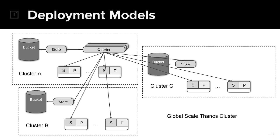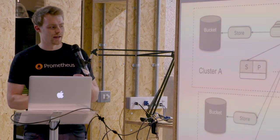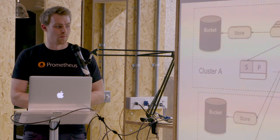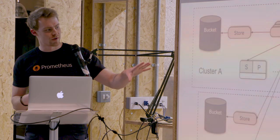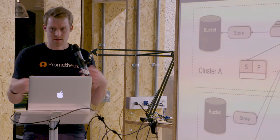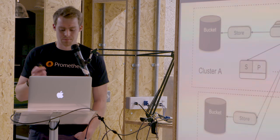And the alternative, of course, is you actually take your gossip cluster around the world and literally interconnect everything, so every query and every cluster can hit any sidecar, any store node in any other cluster, which is also really interesting. I'm just drawing one query node here because otherwise it would be a lot of arrows. But this would actually still scale because we're using gossip to propagate membership and meta information.